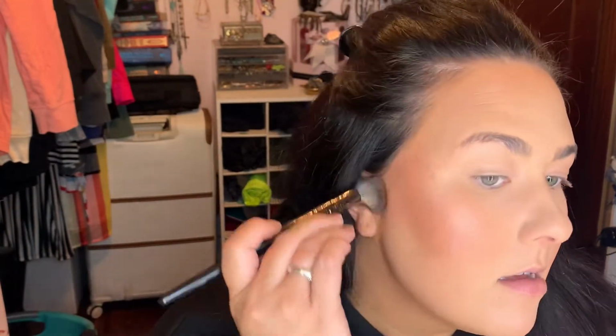Bring the forehead in some. And I'll do my jawline. I also bring it up like all the way around. Like I don't just stop here, I bring it all the way. And then really, really blend.